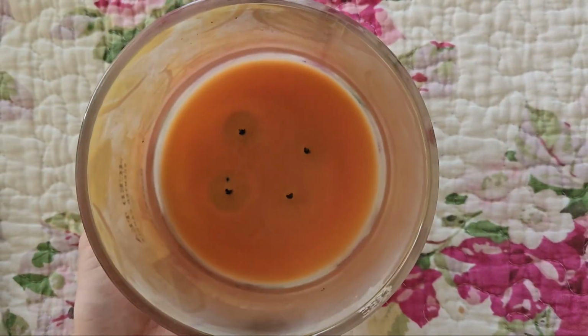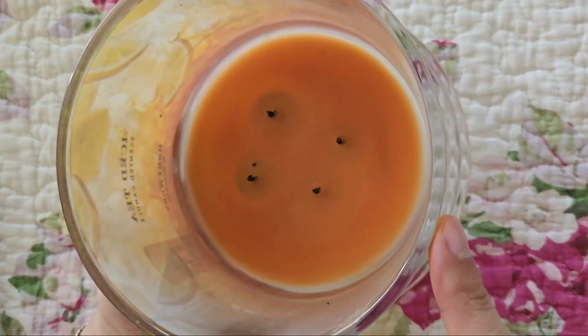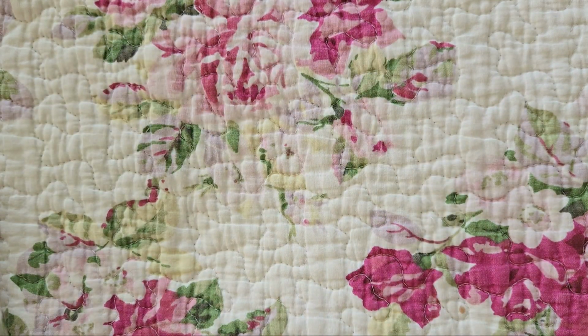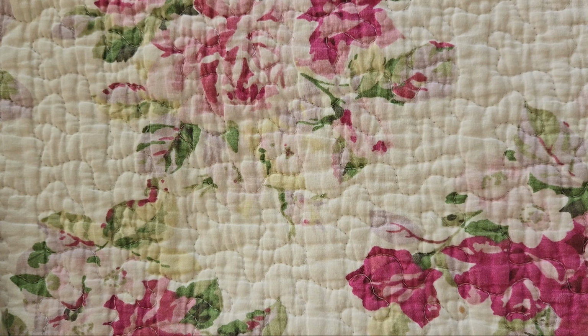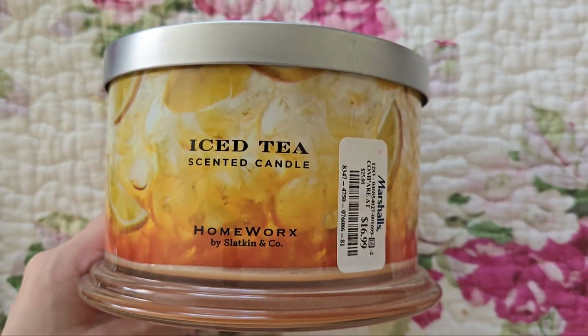So this one burned all the way to the end, no real issues. And if you can see the edges, it's pretty clean. I didn't warm this one, so that's why I'm showing it to you. Let me go ahead and smell it. It still smells nice. It hasn't been tarnished or anything. Yeah, I don't think I had any issues with this particular burn, but maybe just check out my dedicated review if you want to know more details.